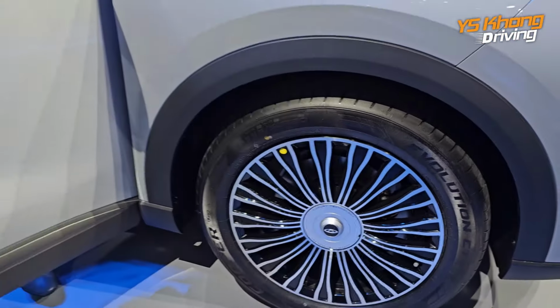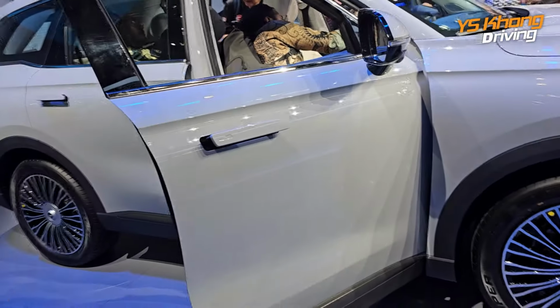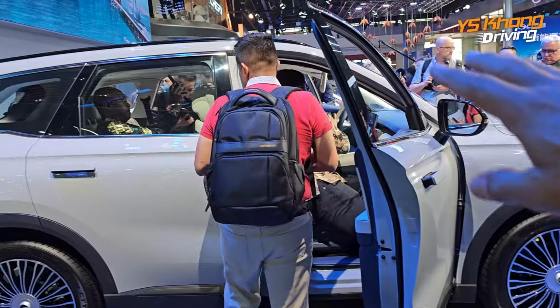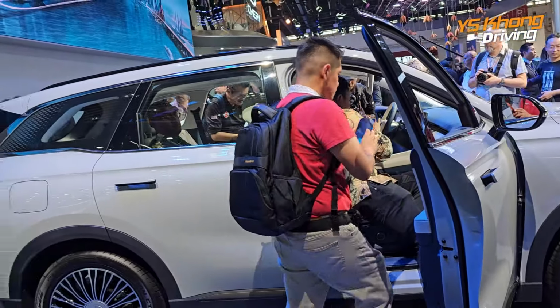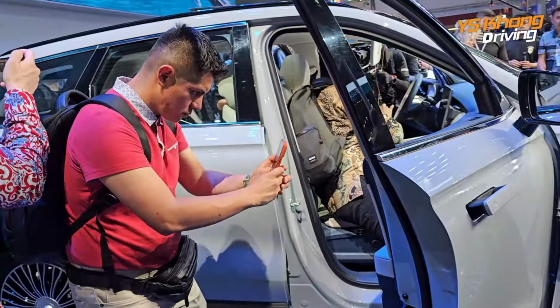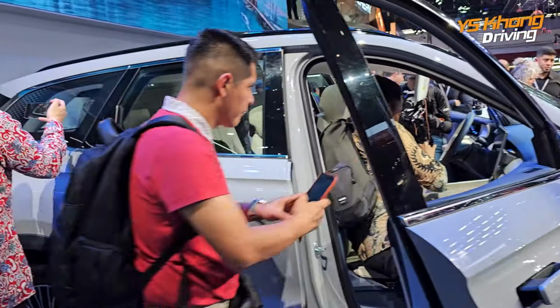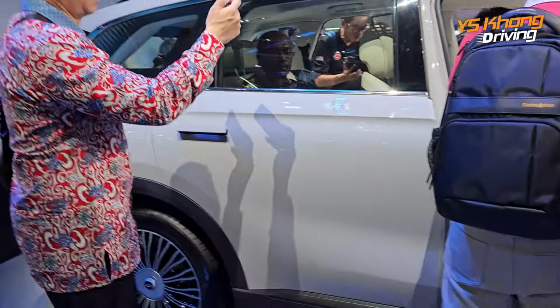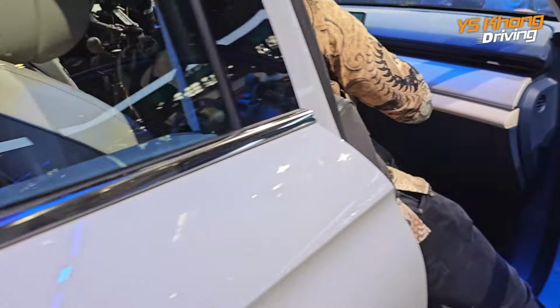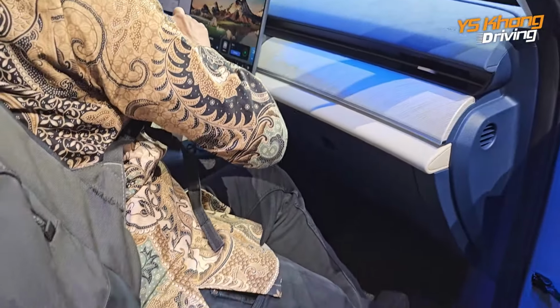So this is 20-inch wheels, and this will give you an impression of how big the car actually is. So that is a man who is about 5'4", 5'5", and he is shorter than the car. Now this, I think the height is 1.7 meters and the length is about 4 point something meters. So it seats 7 people. Yes, there is a seat for 2 people at the back. Yeah, so it is 2, 3, 2.